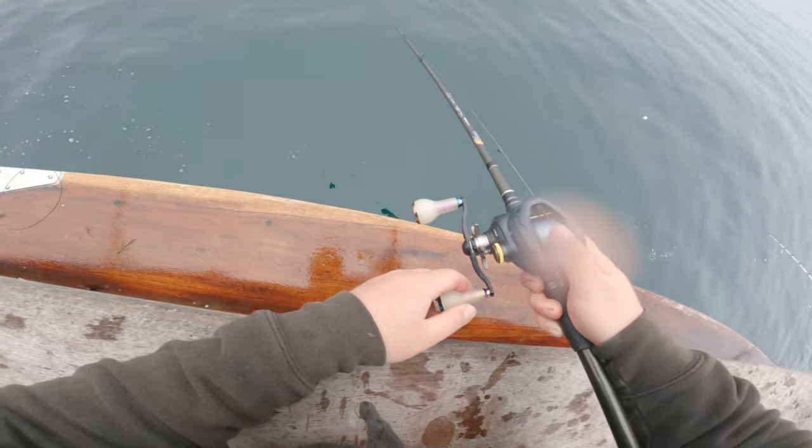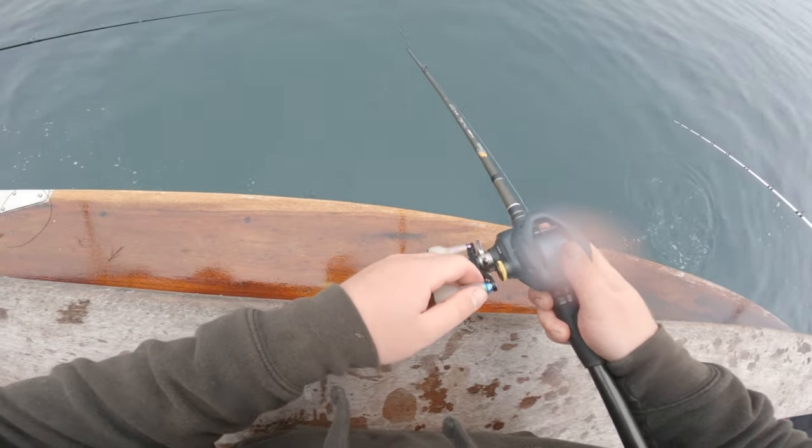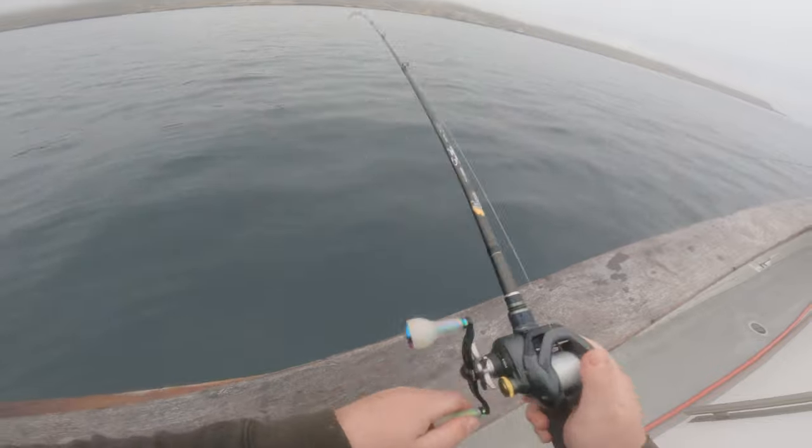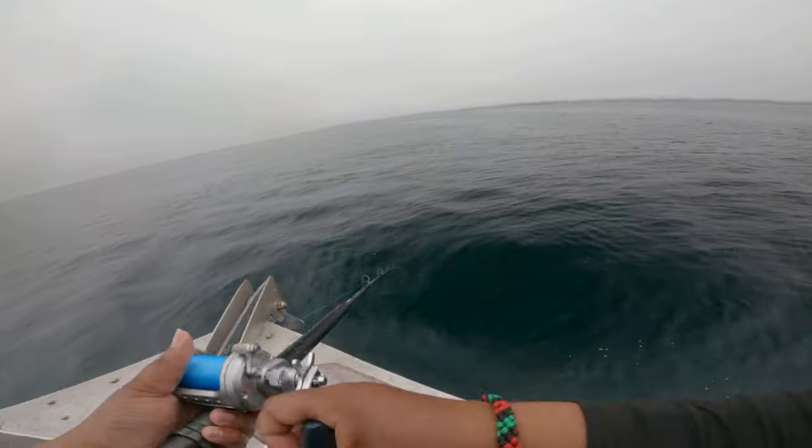He tried to eat my weight. Got him. Oh my God. Dude, we're sight fishing Johnny Bass, dude. Got him. I'm on. I'm already on.